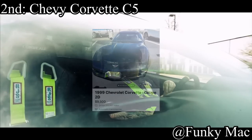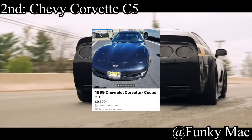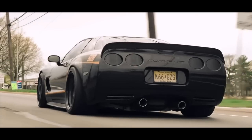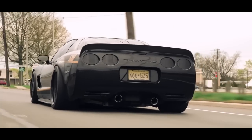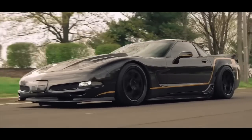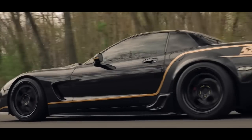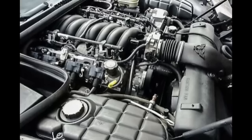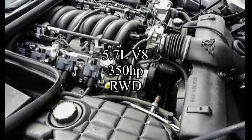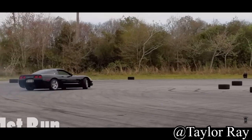Second place, silver medal, is going to go to a car that we talk about all the time on this channel, and it is the Chevy Corvette C5, which my uncle has. And it's damn near perfect for almost anything that you want it to do. I never really liked Corvettes that much until he got his. That car is incredible for the price. It comes with a 5.7 liter V8 making a huge 350 horsepower, and if that isn't enough to make you buy it right now, I don't know what is.